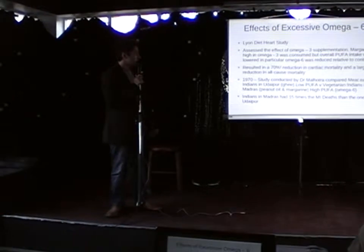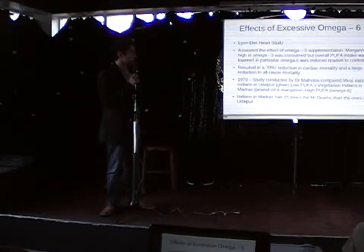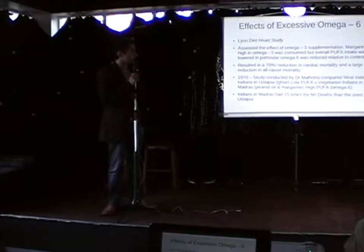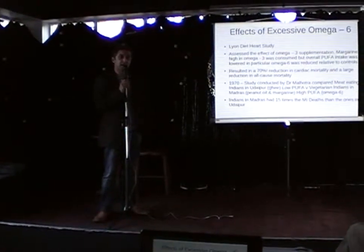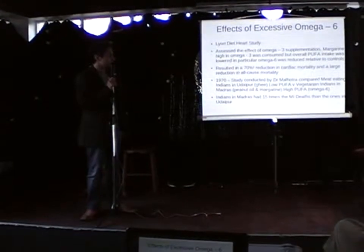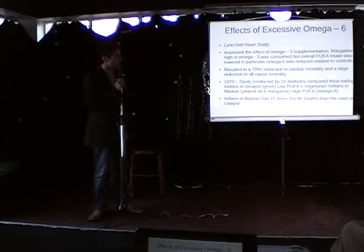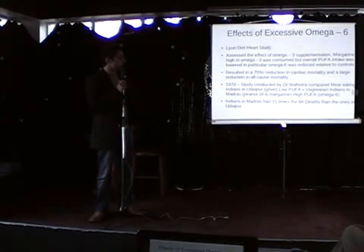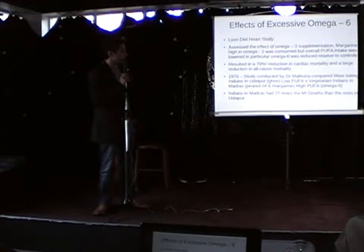So in 1970, a study conducted by Dr. Malhotra compared meat-eating Indians in Udaipur, which is northern India. They didn't eat a lot of meat, but they had the highest butter fat consumption in the world at that time, and low polyunsaturated fatty acids, versus vegetarian Indians in Madras, who ate peanut oil and margarine, which was very high in omega-6. As it says at the bottom there, the Indians in Madras had 15 times the myocardial infarction, that's big-time heart attacks, than the ones in Udaipur.